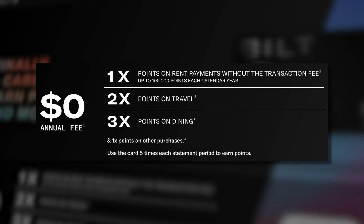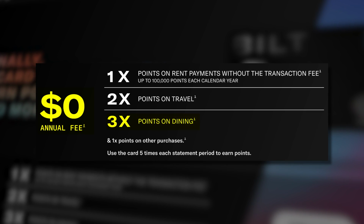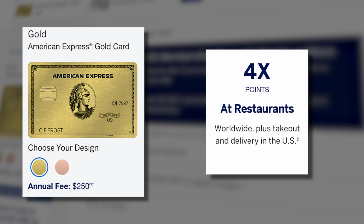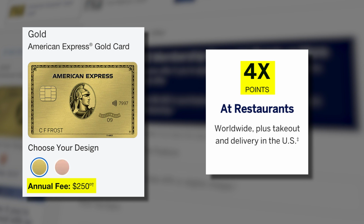And this card has replaced the American Express Gold card as my primary restaurant credit card, and I'm going to tell you why. First of all, this card has no annual fee and gets you 3x points back on restaurants compared to the American Express Gold card, which gets you 4x points back at restaurants for a $250 annual fee.